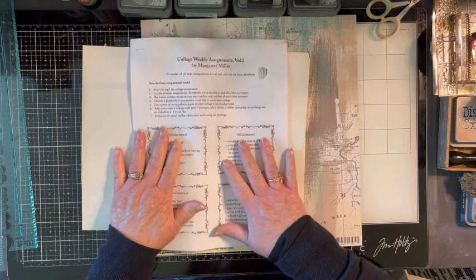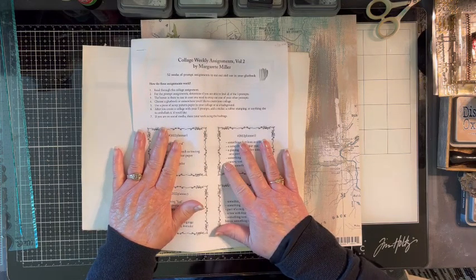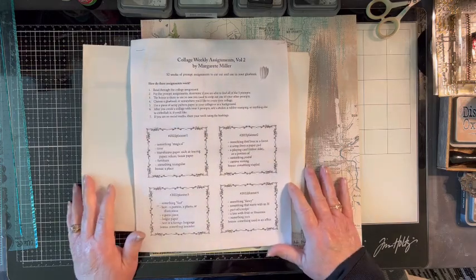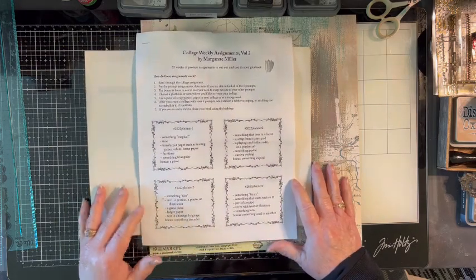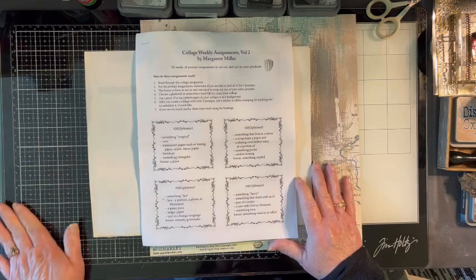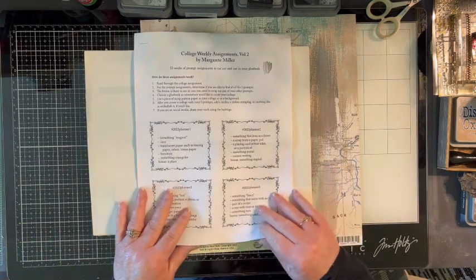It's that time again. It's time for our weekly assignment from Margarete Miller, and we are on week number 17. I hope you guys will join me, and let's put together a collage.